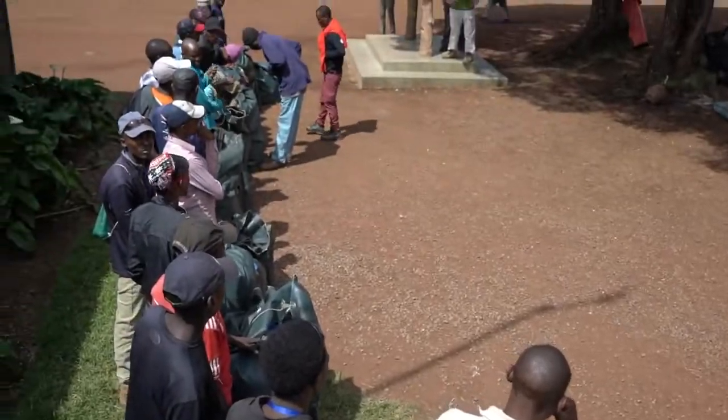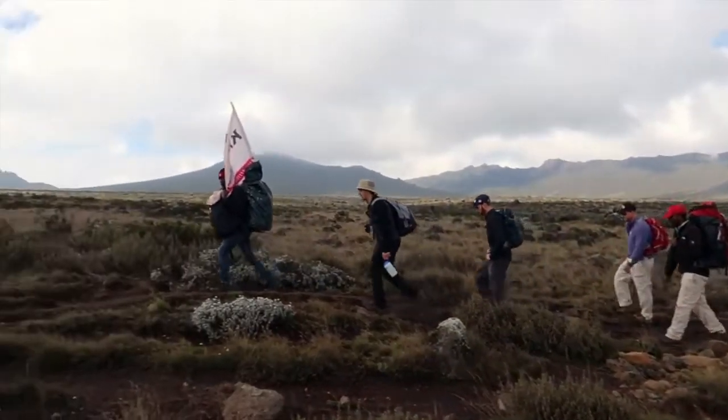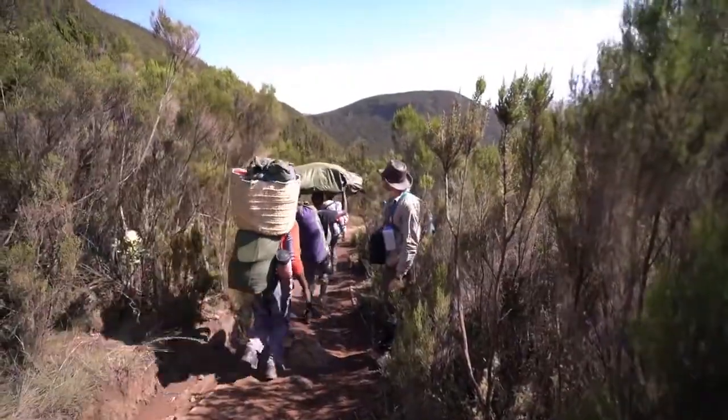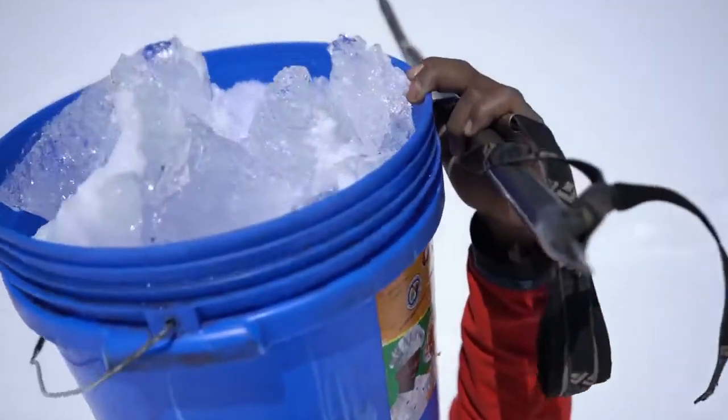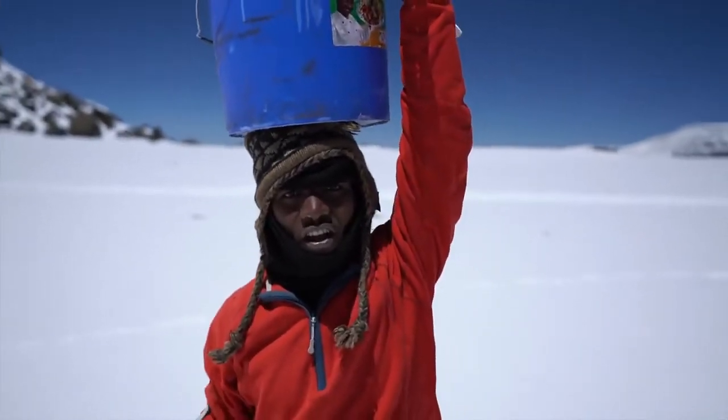I think for our trek we have close to 20 porters. There's 5 of us climbing up. It's Pat and I, a mother and her 2 sons. The honest truth is, without porters, making it to the top of Mount Kilimanjaro would be nearly impossible. You'll see as the trip goes on the crucial role that the porters play in the summit.